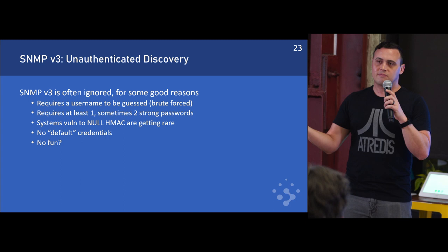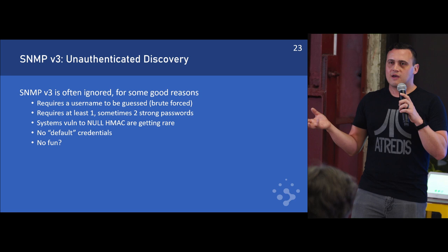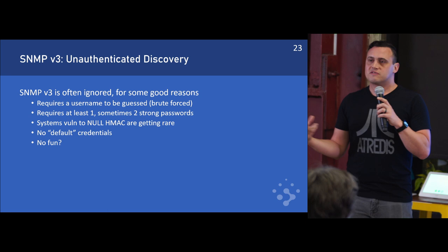One is either DES or AES, and there's a couple of other protocols now, for your privacy settings to encrypt the data. And then for the authentication side, it's usually MD5 or SHA, and there's a couple other techniques available as well for newer devices. But essentially, you have two different sets of passwords.